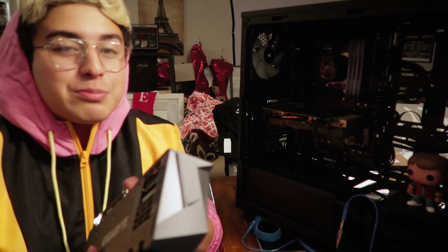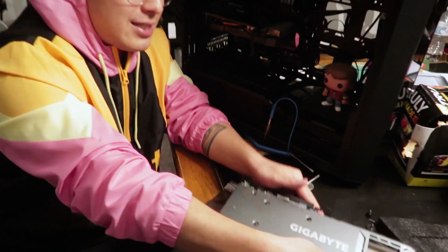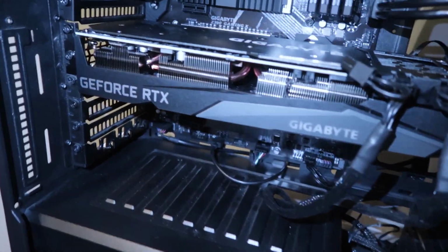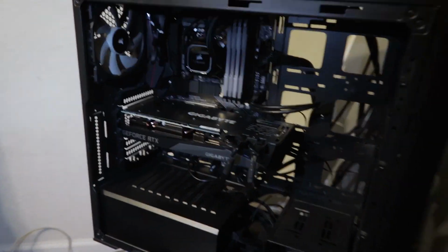I'm gonna go ahead and install this bad boy, put it in the computer, and show you guys what the final product looks like. You guys can see it from here one last time. This is what the top of the card looks like. Oh man, I can't wait to use this bad boy. I'm excited for the streams with it, dude. It's gonna be lit. Ladies and gentlemen, it is in the computer officially, the GeForce RTX 3070, bro.